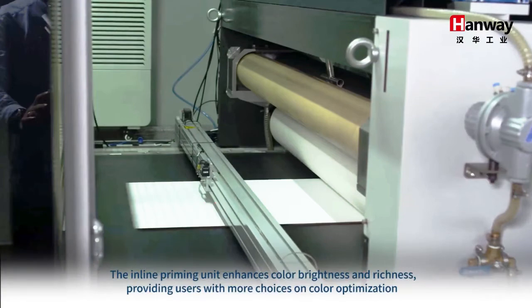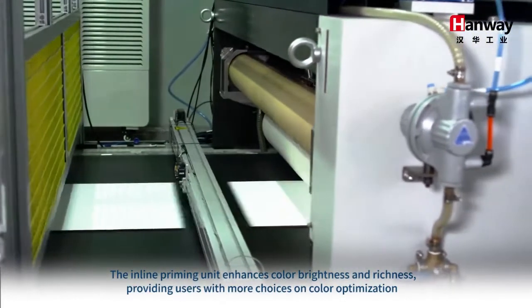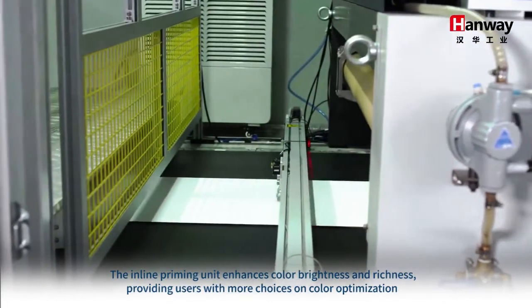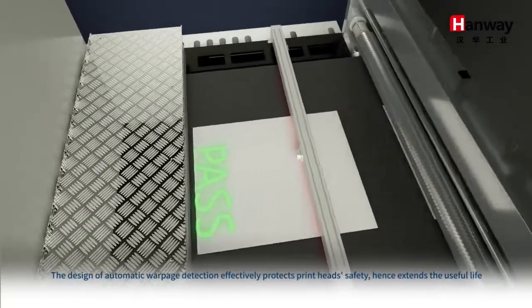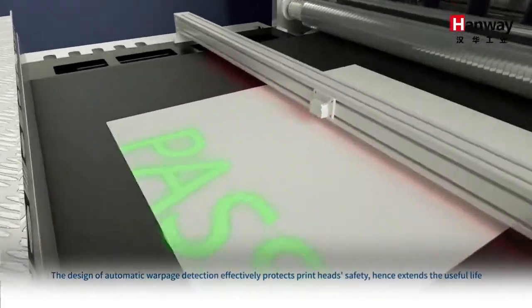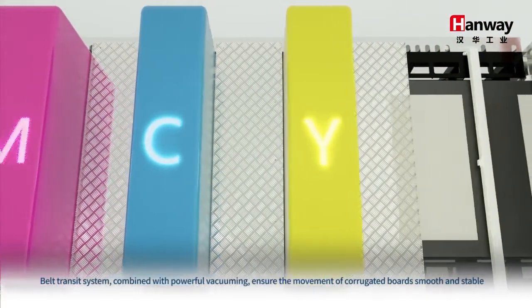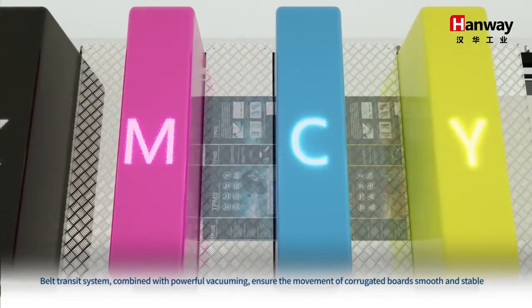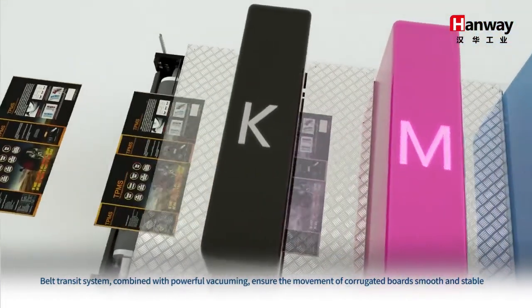The inline priming unit enhances color brightness and richness, providing users with more choices on color optimization. The design of automatic warpage detection effectively protects printhead safety and extends the useful life. The belt transit system, combined with powerful vacuuming, ensures the movement of corrugated boards is smooth and stable.